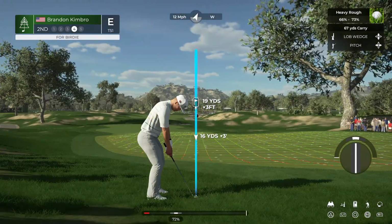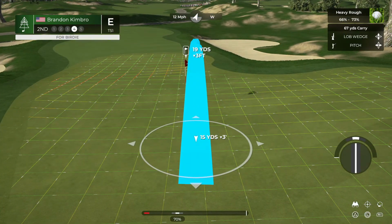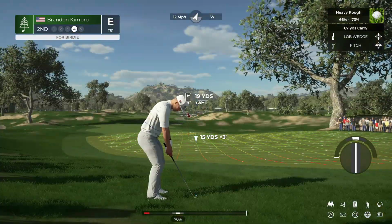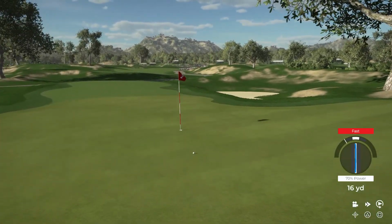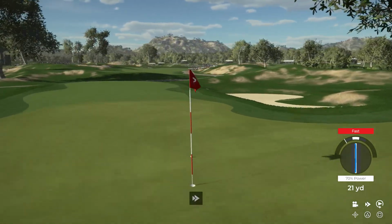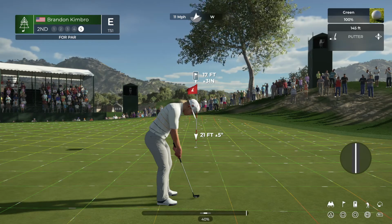It is going downhill a little bit. Let's just land this one here softly. Let it roll out a little bit. I'm shocked that ball didn't keep going. It's a good shot. It's a very good shot. Oh my god. I didn't realize it was going to have that much pace on it.